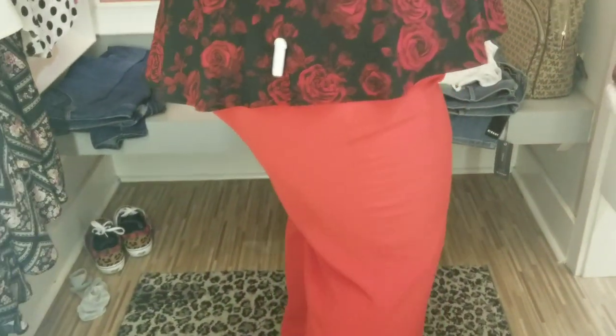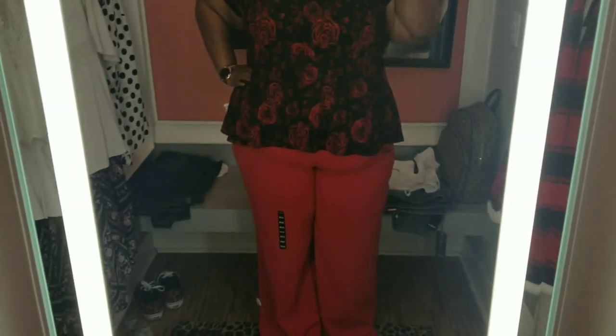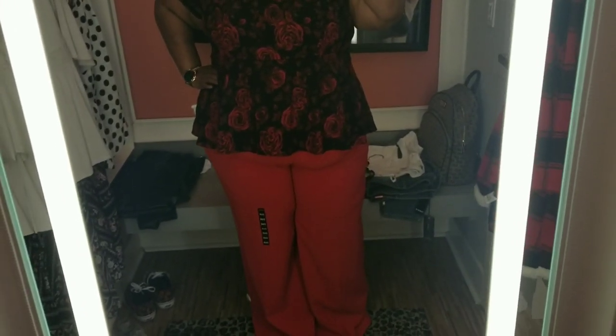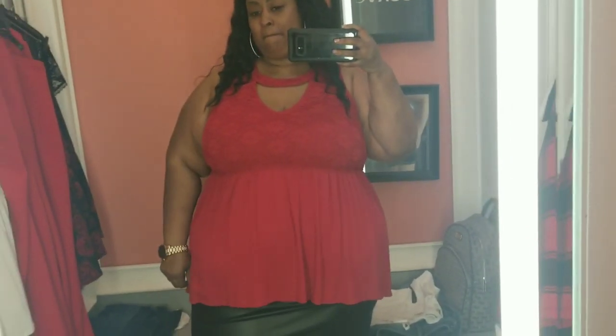I would also probably pair it with a blazer or a cardigan on top of this if you were to wear it to work. And maybe this will even look cute with some ballet flats too, if you're tall enough. So the last and final outfit is a little spicier in my opinion.